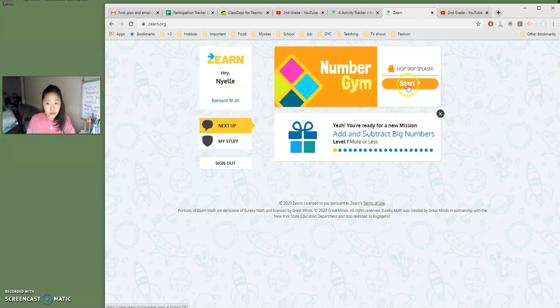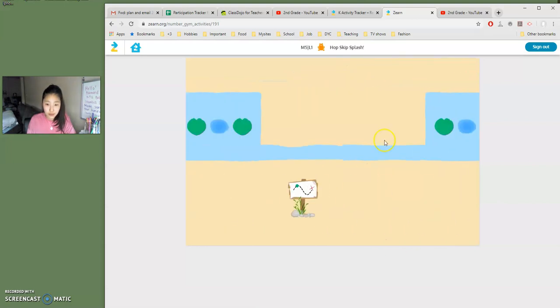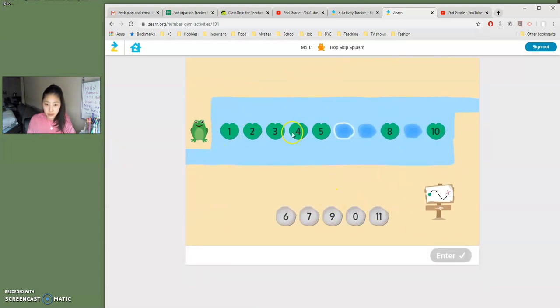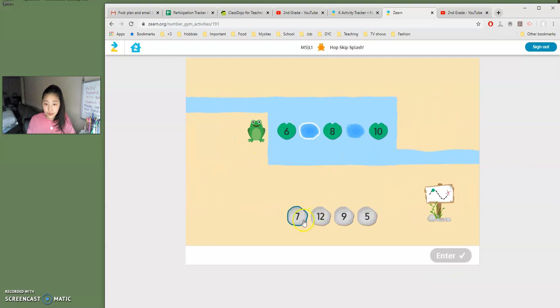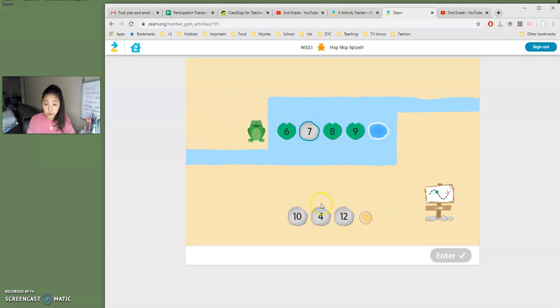Alright, you should start with the gym. It should be a really cute game. 1, 2, 3, 4, 5, 6, 7, 8, 9, 10. Enter. So cute with the little frog. Next. 6, 7, 8, 9, 10. And this, your scholar should be able to do it without you. This does not require you to just sit there.